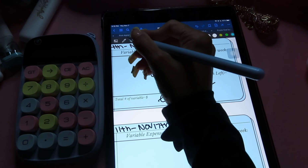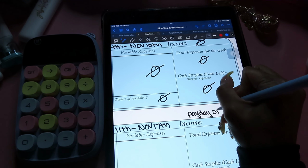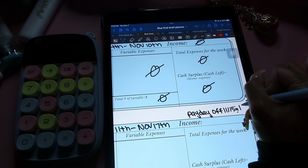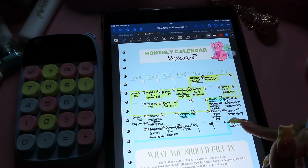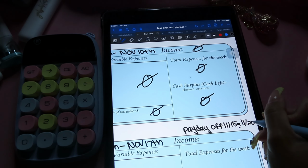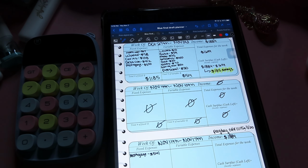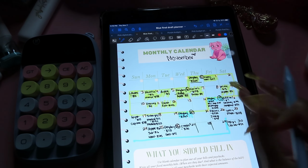So let's go ahead and write down our payday of. So our payday of in this example will be 11/15, and what's the other one here? 11/15, and the 20th, which would total us to 1884 for our income total. So let's look at all of our bills that fall through around this time frame.